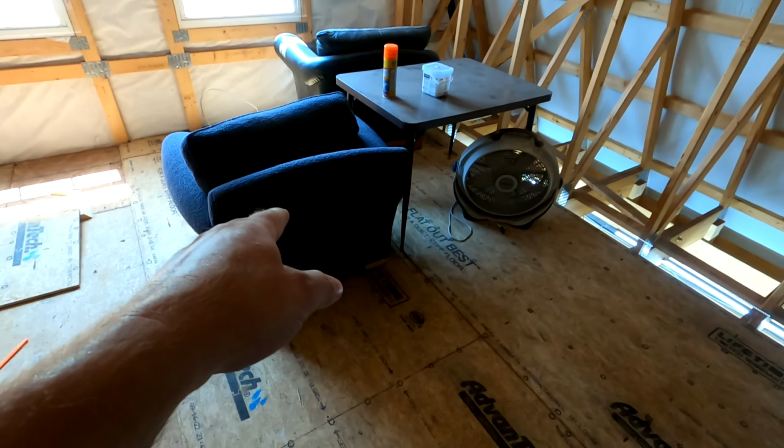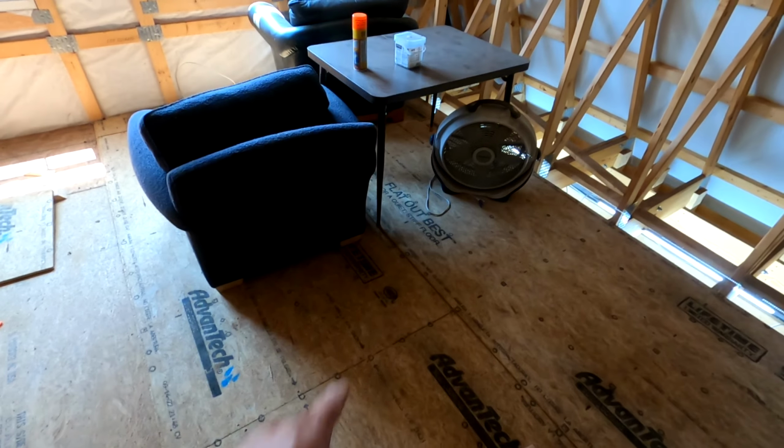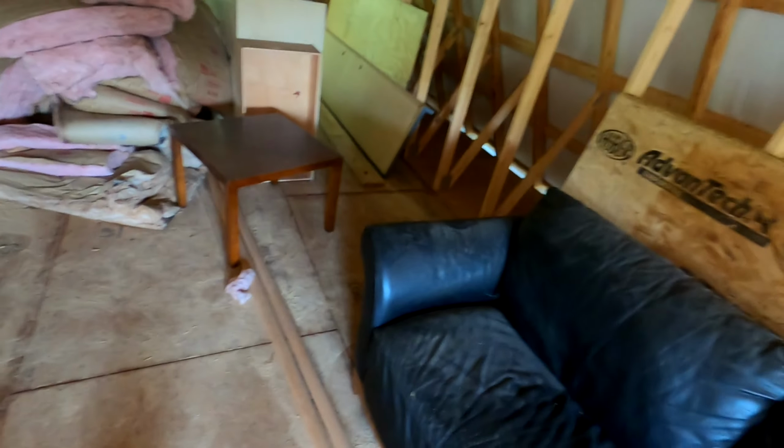Yeah, free sofa, free table, free leather lounge chair, free chair, free table, free fan. Yeah, we try and get as much free stuff or cheap stuff as we can to furnish this upstairs. But anyway, yeah, really happy with the Advantech. The top notch, if I would have known, I would have asked them to put Advantech, but I didn't know at the time.